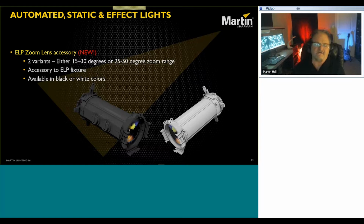Now let me just backtrack a second and mention that the ELP itself is also compatible with basically off-the-shelf lenses, so you don't have to buy our lenses per se from Martin itself. You can use off-the-shelf lenses that are readily available in a lot of different rental houses. There are also other accessories that you can install in ELPs, like gobos. You can have a single gobo that slides into the gobo holder that we have in the unit itself. You can put barn doors, which help you crop the light, and even gels in the front of it if you want to. But this accessory is brand new, and I thought I would go ahead during this webinar and mention it.